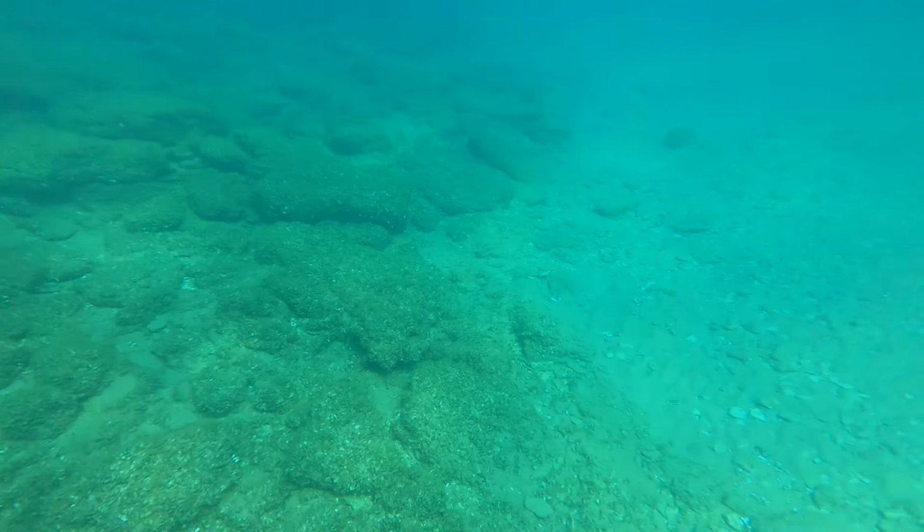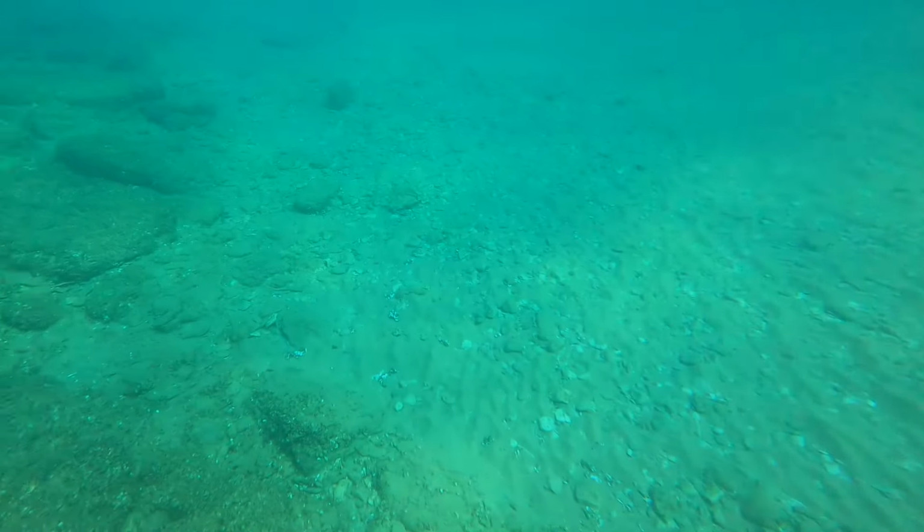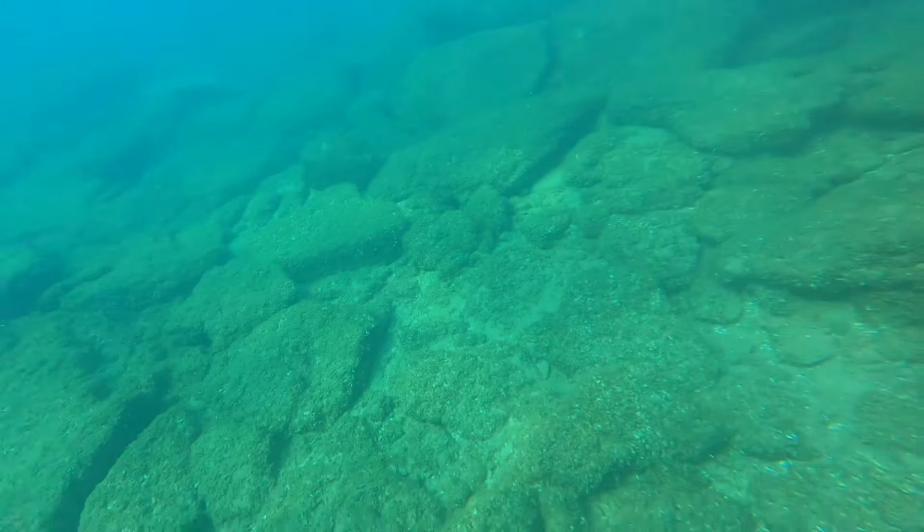Now the walleye is a different story. You'll see here in the next couple videos that the walleye will sleep on the bottom, but the whitefish and lake trout were not so susceptible to my dive bombing.